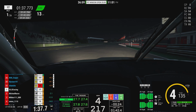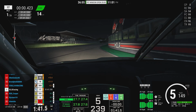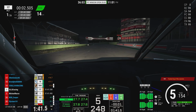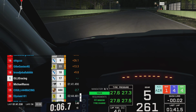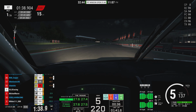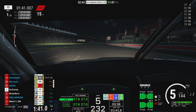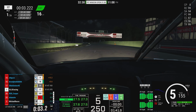After a few consistent laps then, I did manage to get the gap up to 2.1 seconds, which is a nice bit of breathing room and just gives me a bit of a buffer if I was to make any mistakes. But Michael behind just set the fastest lap of the race on that lap, so it's definitely not going to be easy. Coming across the line then to begin lap number 17, and I can see that Michael has just entered the pit lane. So this is hammer time.